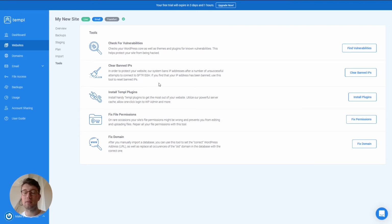There's a safety system within Templ that if unknown users connect to SFTP or SSH, they're banned, which is, I think, a pretty good security practice. But I mean, if you fail by logging in yourself a couple of times, you're banned as well, and then from here you can clear it again and still have the SFTP or SSH access to your own website.